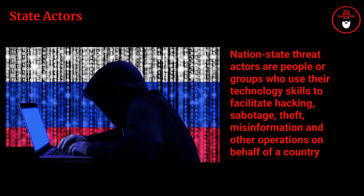That's awesome. Yeah, I'm not one of those Americans that's going to pretend like we do everything morally, because, well, I've read history books, so I don't think any country is 100% moral. But state actors are state funded.